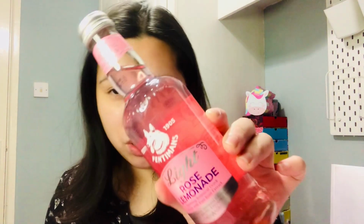And then the last product, and this is only a 3-in-1. This is a big product, quite heavy, and this is from Fentimans Light Rose Lemonade. So here we go. And this is a sparkling one, so lovely. It's not really foamy. I don't like sparkling drinks. And it's a sparkling botanical light drink made with pure rose extract, containing added sugar and sweetener.